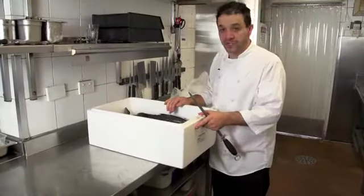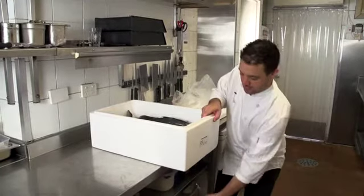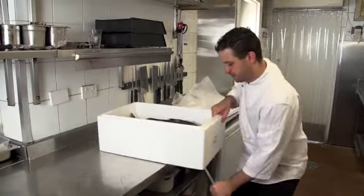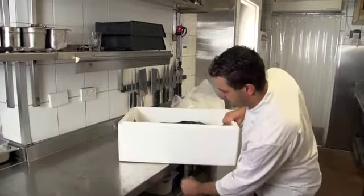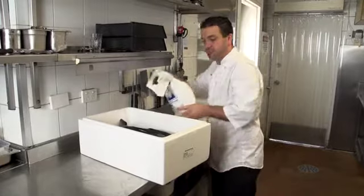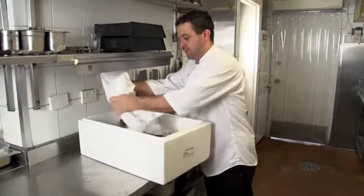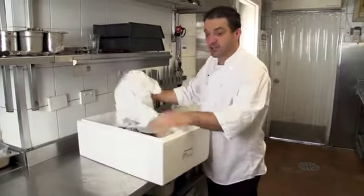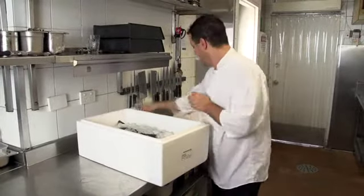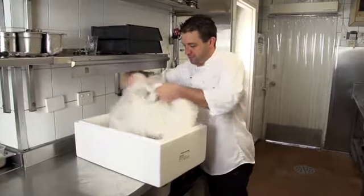Before storing the fish into the cool room, we want to put some drainage holes in the esky. So, like this, nice and easy. Then we need to put some fresh ice over the top, nice cold frozen ice over the top of the fish. That's going to keep it super cold, and that's super important. Some of that fresh ice over the top as well.